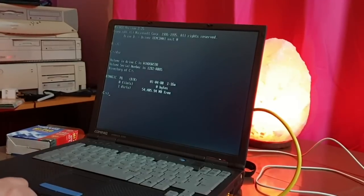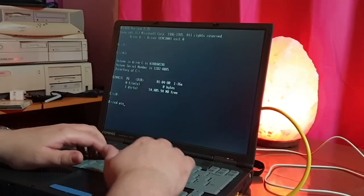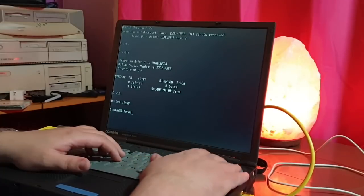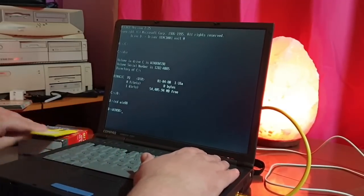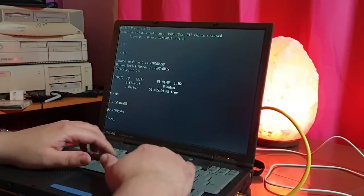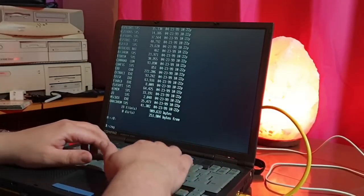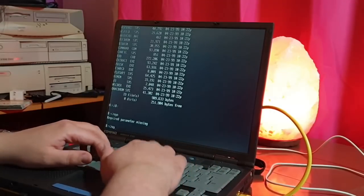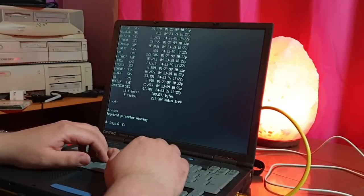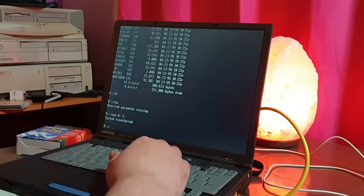Right, I'm booted from the Windows 98 CD. What I'm going to do now is make the partition. Oh, sugar, I can't. Damn. Right. Okay, let's see if I can system boot the partition. Yep, that seems to have worked.